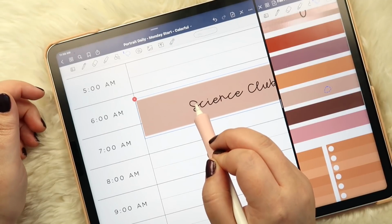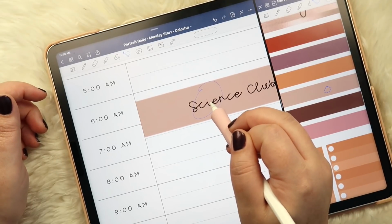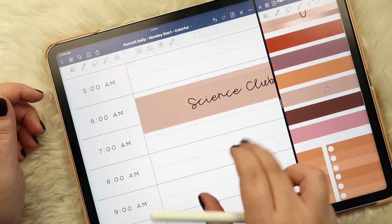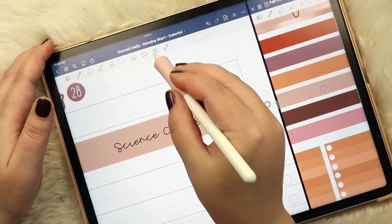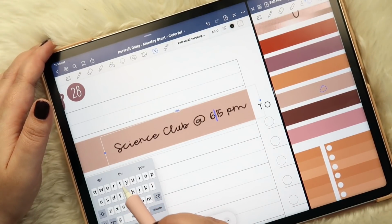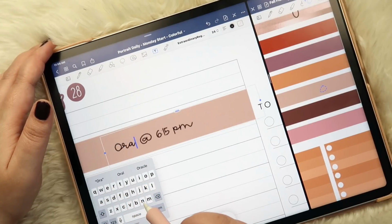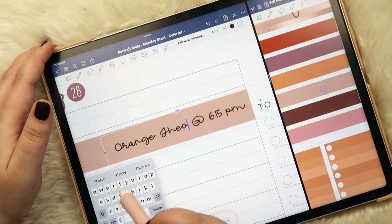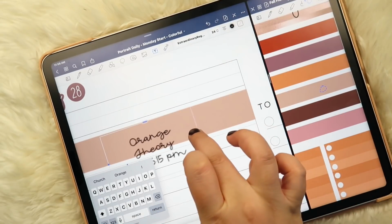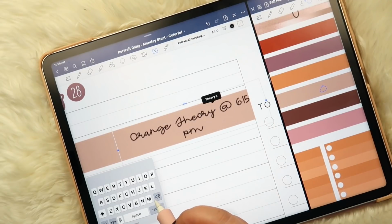This is why I absolutely love the lasso tool so much. I'm always going on about the lasso tool, and that's why. I'll move that up just a smidge, right there. And then I'll just change the text. So we'll tap on the text tool and I will change that to A6. And then we'll just change this to Orange Theory. And maybe do that centered. Actually, no, I'm not going to do that centered.